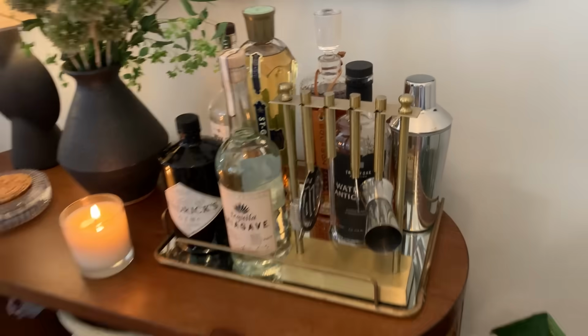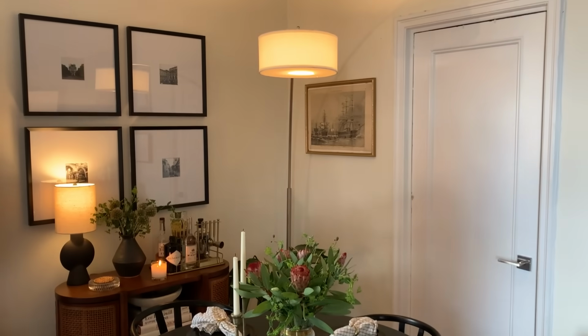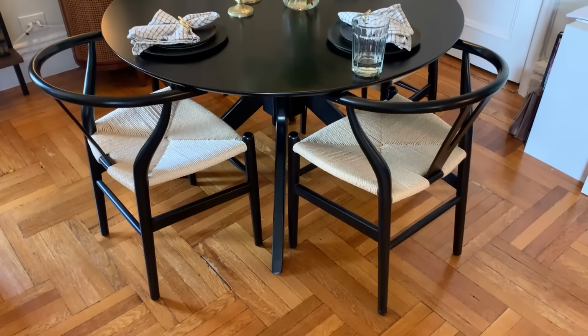We actually rented this apartment sight unseen. We had friends come see it for us, and we were like, you know what, we have this feeling that's the one, so we signed the lease without ever seeing it and moved.